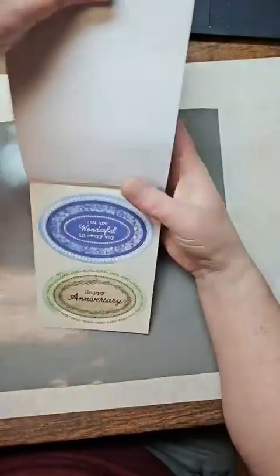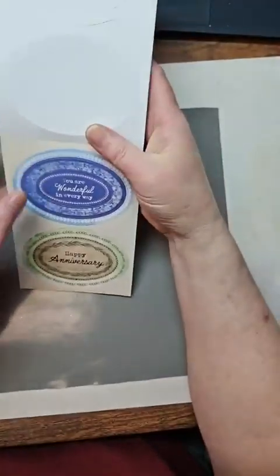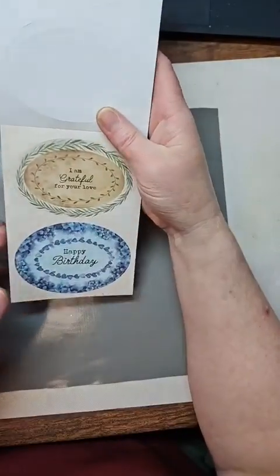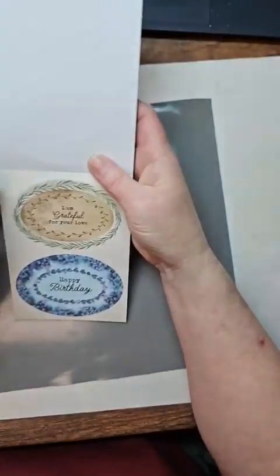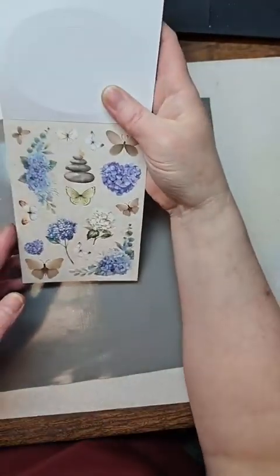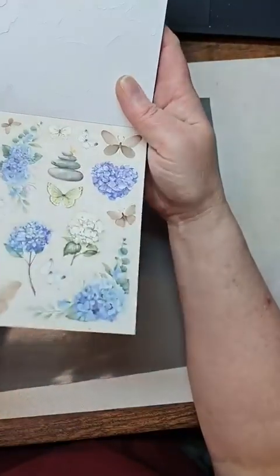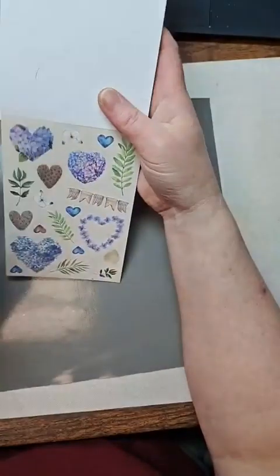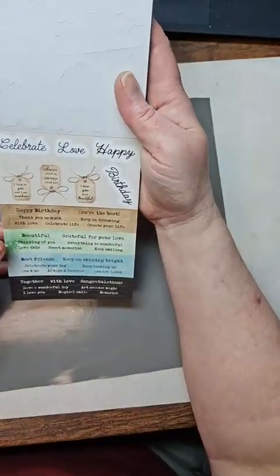And then we've got some ovals and some more sentiments. Happy anniversary. I'm grateful for your love. Happy birthday. I mean, look at that, it's stunning. And then you have some embellishments back here. These are just die cuts. Everything is already cut. So you can just pop those out and use them with the frames to create a little collage scene. And lo and behold, it's done for you.